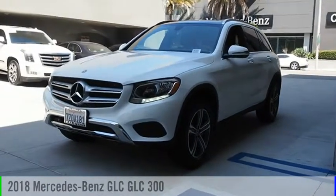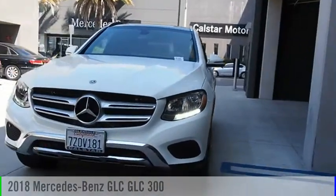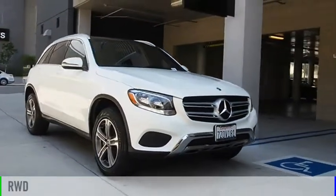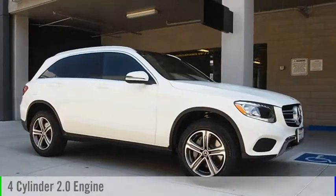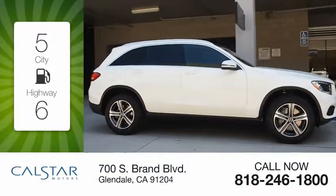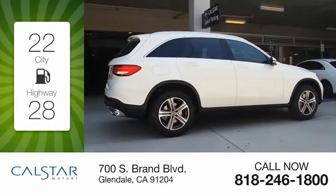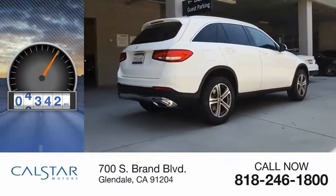Make a great choice today with the 2018 GLC. This vehicle is powered by a rear-wheel drive, 4-cylinder, 2.0-liter engine. Great fuel efficiency saves you money by requiring fewer trips to the gas station. This vehicle has less than 7,000 miles.